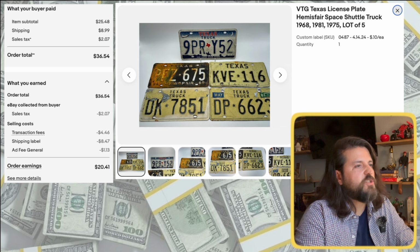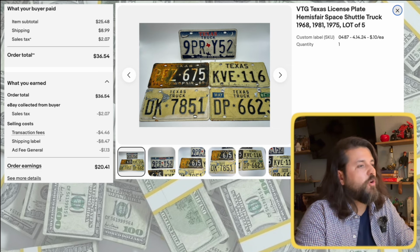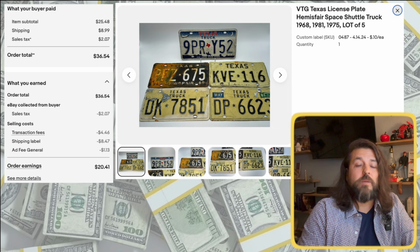Here we have a vintage Texas license plate, hemisphere, space shuttle, truck, and so on. It's a lot of five, as you can see. Sold it for $25.48, $8.99 shipping. After fees and everything, I made $20.41. So let's just call it 20 bucks.